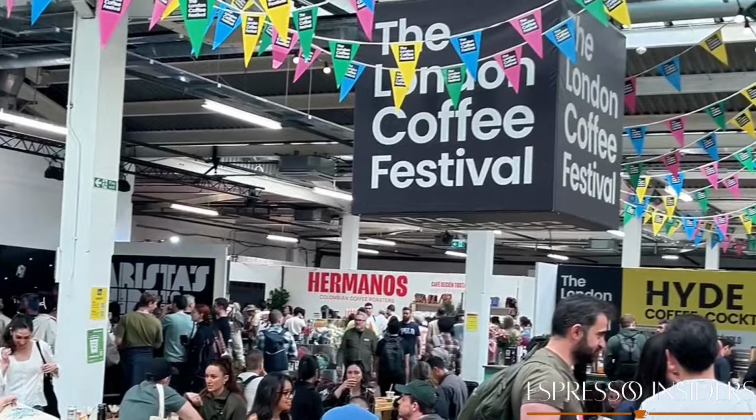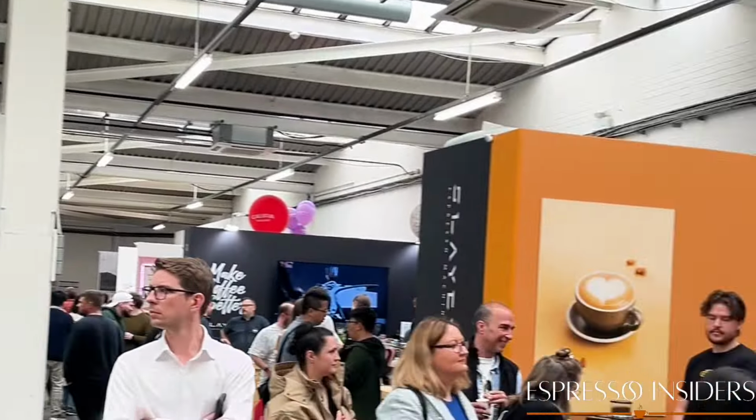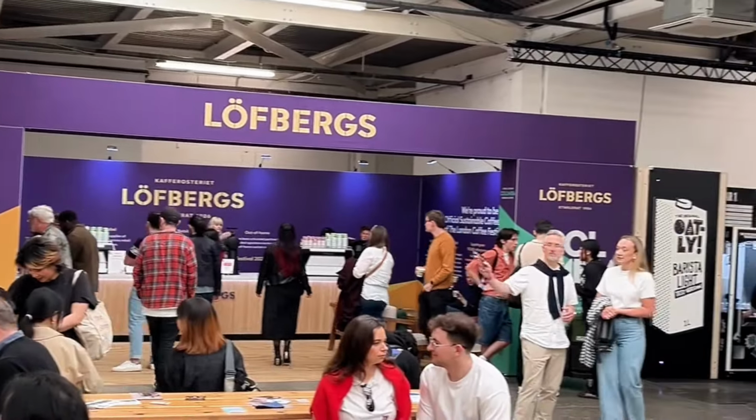On the top floor, there's usually a nice open space that has some live music and the cocktail bar, where often you get a free cocktail if you get the right ticket. And there's a massive open space for some of the bigger brands to really show off what they have to offer, and it's a great immersive experience.